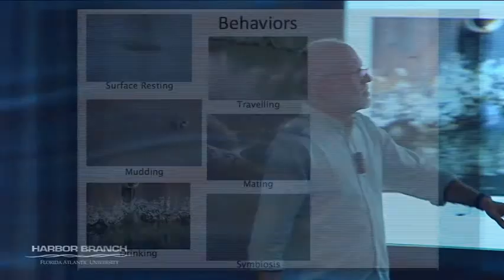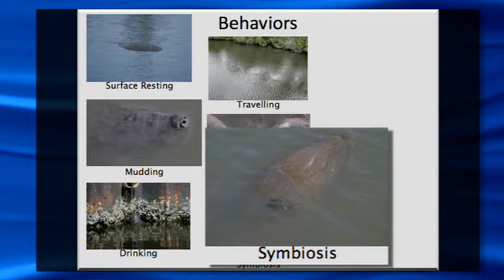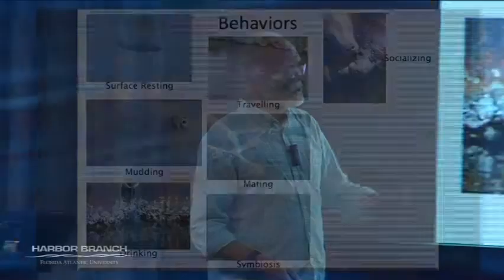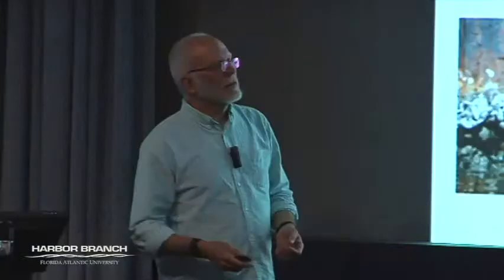Symbiosis was a category we had to add because we noticed that in the West Basin, some of the manatees would get close enough to the seawall that fish like sheepshead and such would go over to the manatee and start picking at algae and invertebrates that were on the back of the manatee. And so they're opportunistically feeding, but we considered this a kind of symbiosis. Socializing is essentially non-mating, non-cavorting behavior, where it's more sort of gentle nudging or patting or nuzzling. And as I said, they're very tactile. This is one way that they communicate with each other, is just by touching.